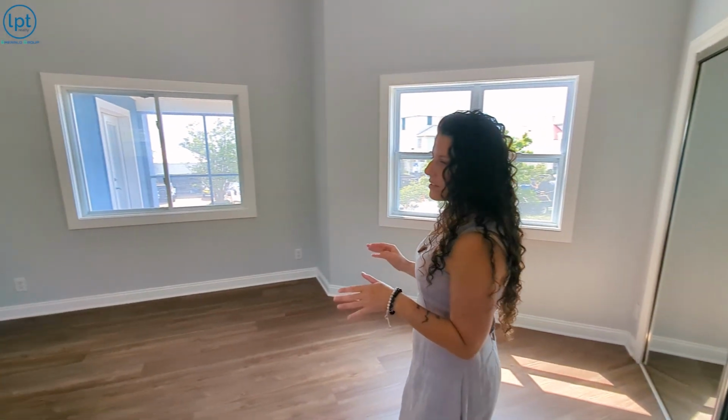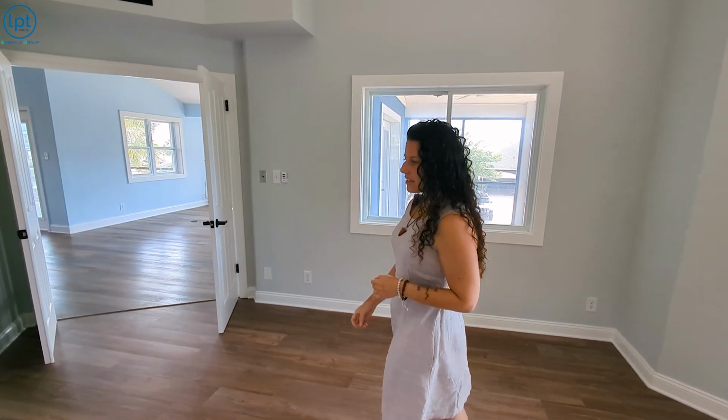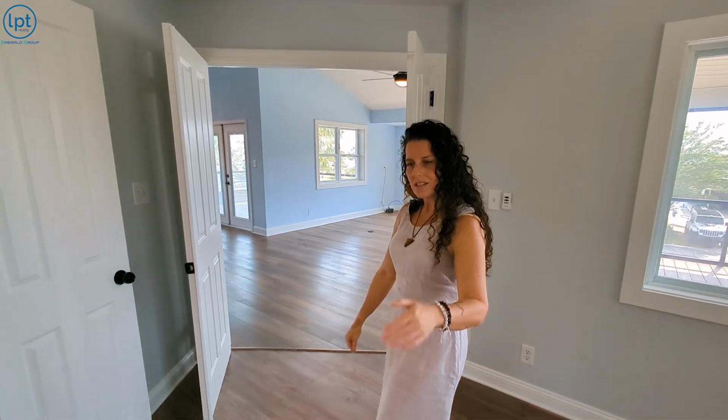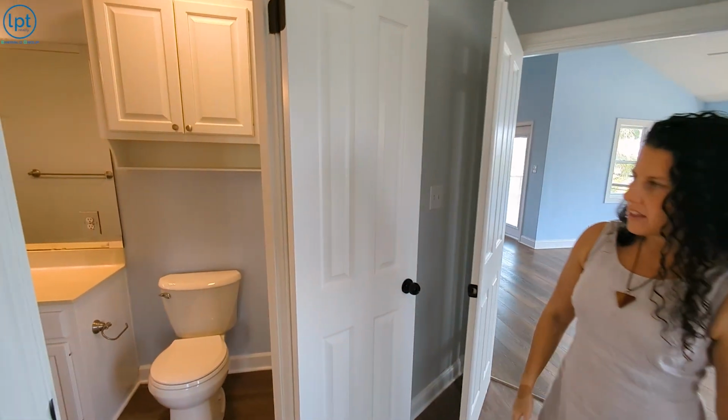This house has 4 bedrooms, 3 bathrooms, 2,222 square feet, built in 1991, but completely redone within the past 2 years. And when Hurricane Sally came through, this house was just fine. A little bit of water in the garage because it's lower, but nothing inside the house. This is the master bath.